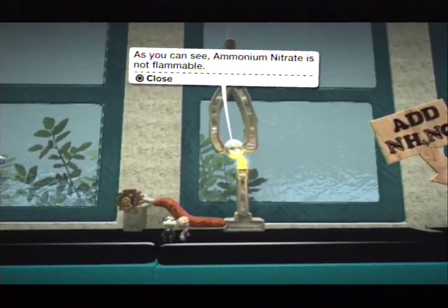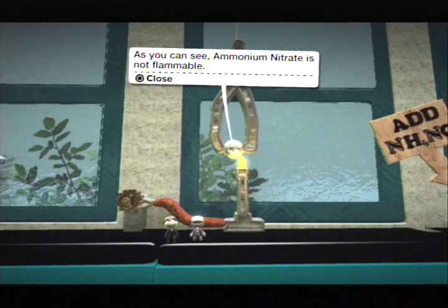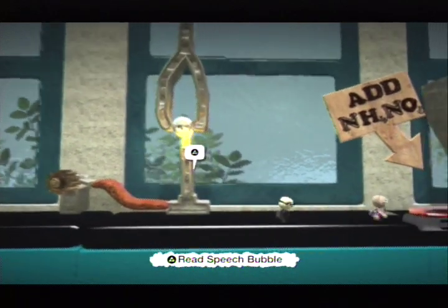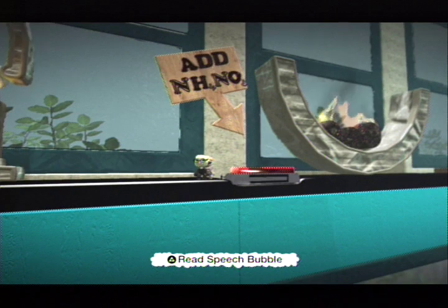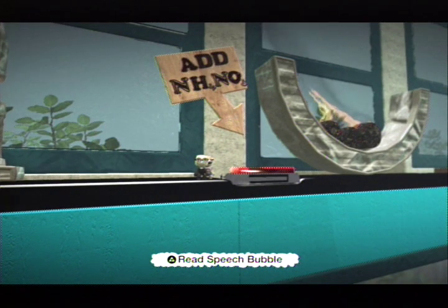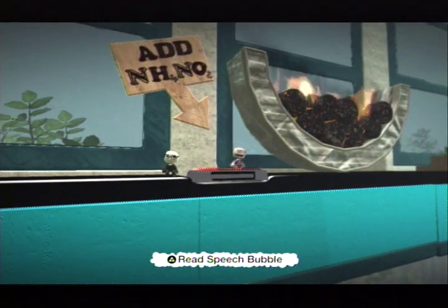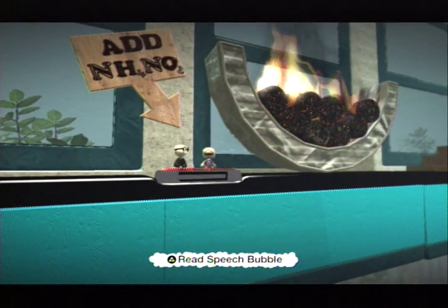Here we've got a Bunsen burner, carefully lit. But ammonium nitrate isn't even flammable, so there's very little danger involved in this lab. One interesting thing, though, is the way it affects fire. If you were to add ammonium nitrate to a fire, it wouldn't catch on fire, but it would increase the fire. It is an oxidizing agent.